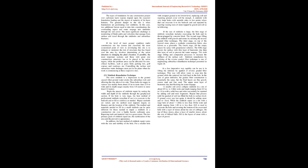If the level of karst ground condition under the construction site has been known and classified, the most economical approach to developing this site is to mitigate or minimize the risk to structures found over the area, which involves determining the safest direction for changing the plan's location. If possible, the most important sections and those with large construction structures have to be placed in the safest region, while the problem areas can be allocated for non-critical facilities, such as grass fields, parking lots, golf courses, roadways etc. Controlling the surface and subsurface water drainage must be put in the plans when the work commences at these respective sites. 13.1 Sinkhole Remediation Technique.